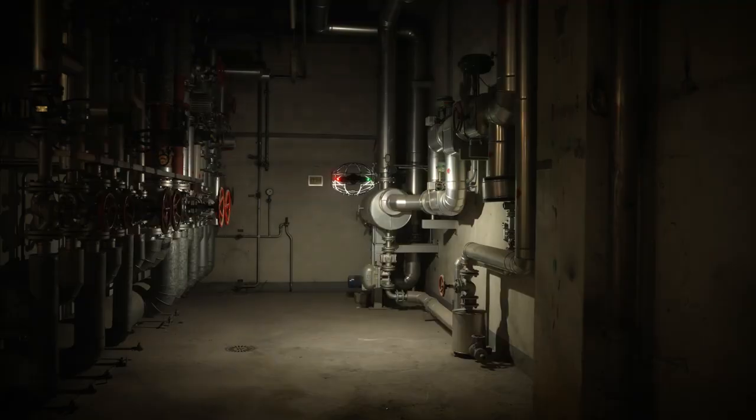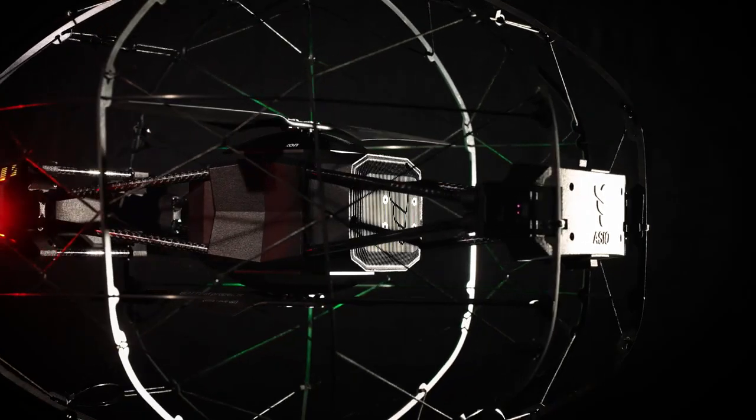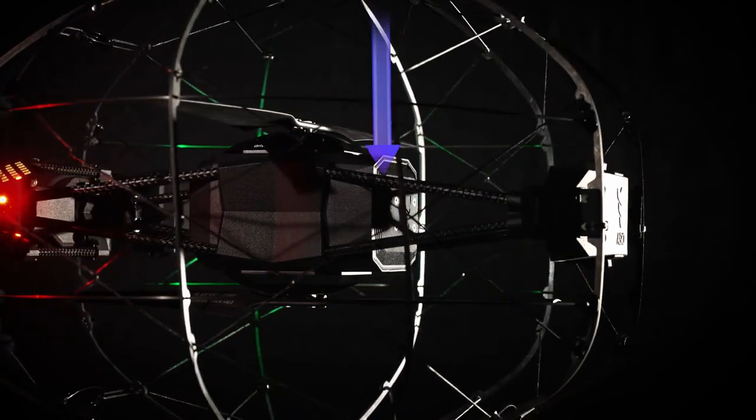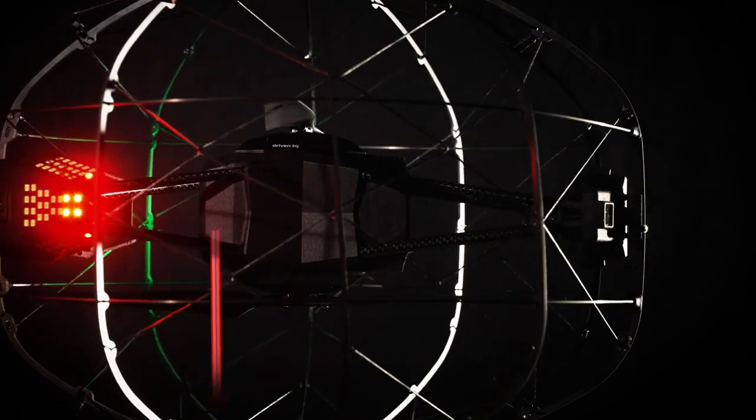Powerful see-through lighting automatically following gimbal orientation allows you to have a clear view even in dusty environments. The novel passive battery cooling system enables operations in higher temperatures for the entire duration of the ASIO flight.